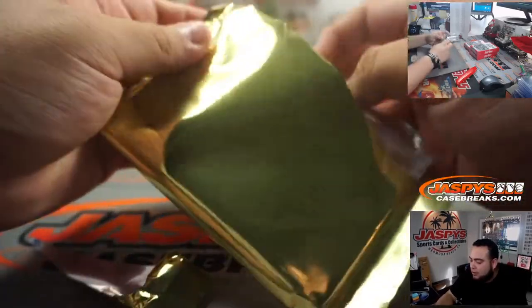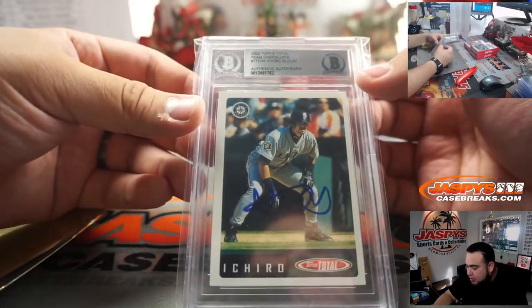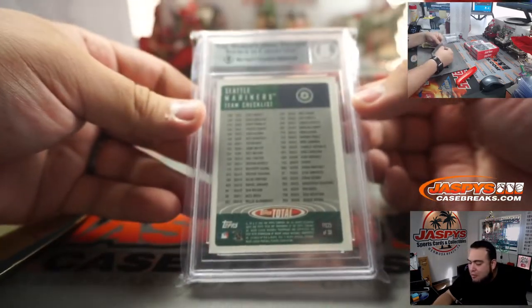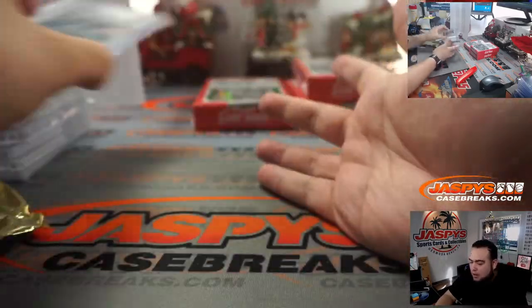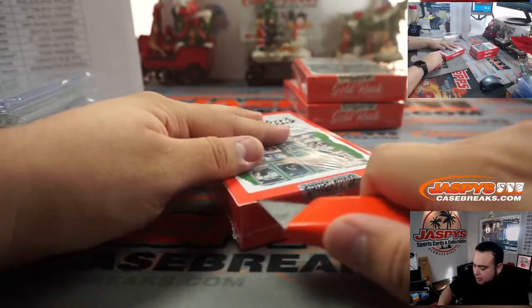Nice one, guys. Seems like a graded card. And it's Ichiro. Wow. 2002 Topps Total Team Checklist. It's an authentic autograph, just to let you guys know. And it is Seattle Mariners. That is going to Edwin Hack. There you go. Signed it in person. They authenticated it. And there you go, a little Ichiro.